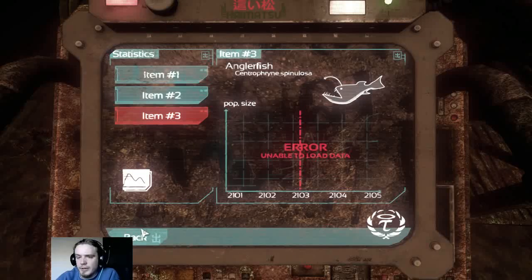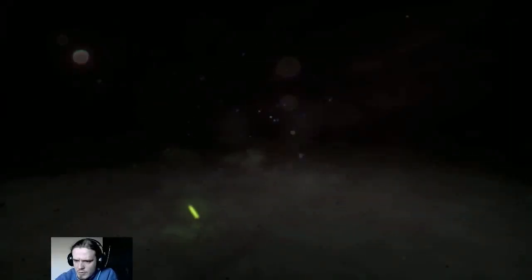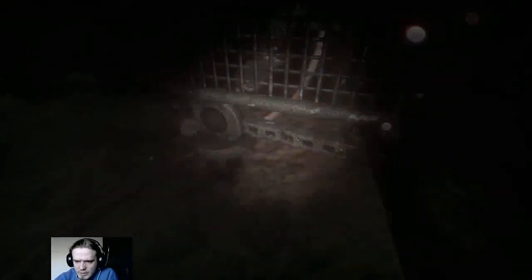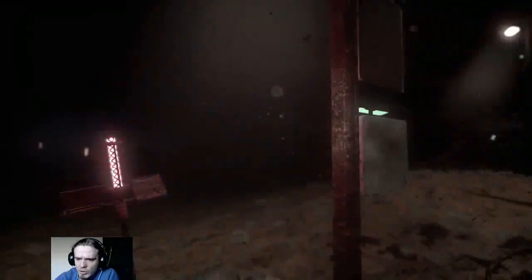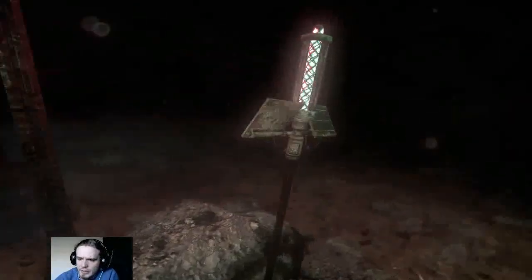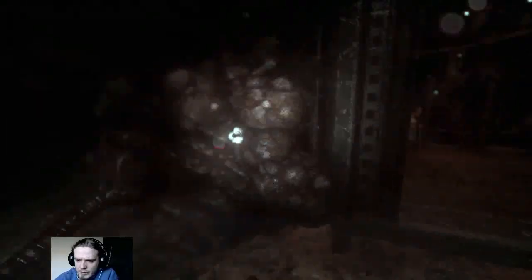Unable to load data. Okay. Well, what now? That's not a good idea, is it? No, it's not. We need power. We got to here, but we need to go further. Blue light needs to tower, red light needs to the climber. All of them are white.